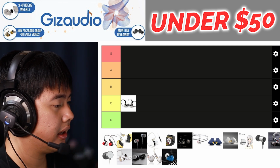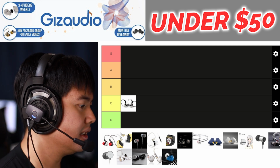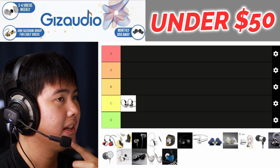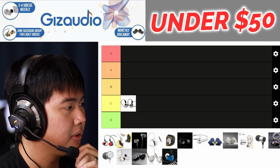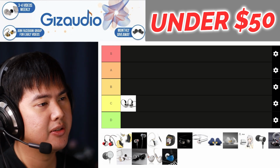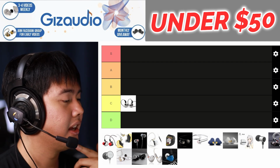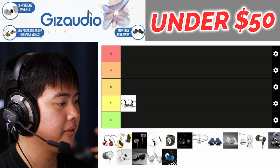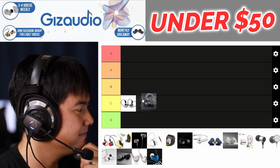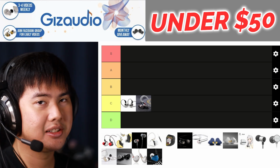Next one, let's go with another classic. We have the Tin T2. Where should I put the Tin T2? Tin T2 is one of those IEMs that plays vocals well. It has a warm tinge to it, has good upper mid-range energy, has a bass roll-off. That's why not a lot of people are a fan of it, because the bass is just not there for most people's library, and I can understand that. The treble extension is fine, and for $50, that kind of tuning used to be so good. Nowadays, maybe C as well. I'm gonna put it next to the Blon 03. Just the two classics right there.